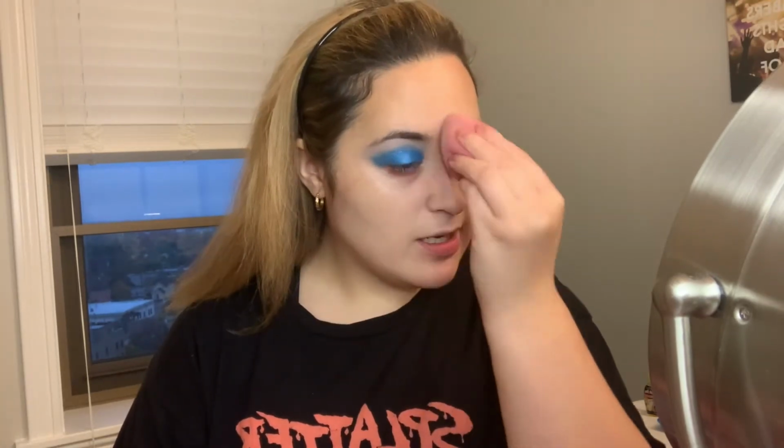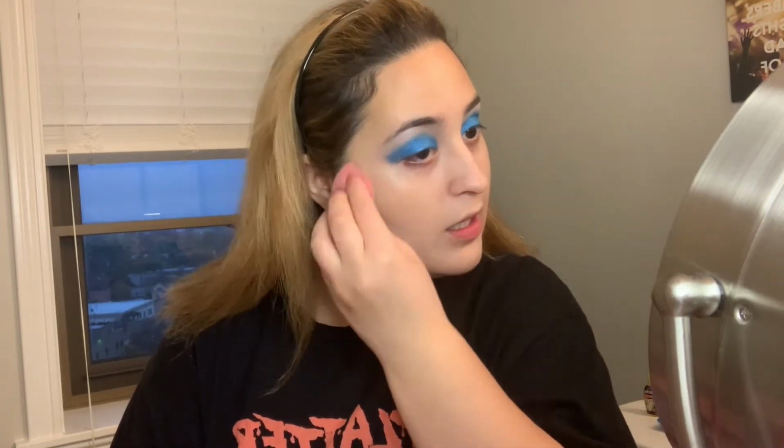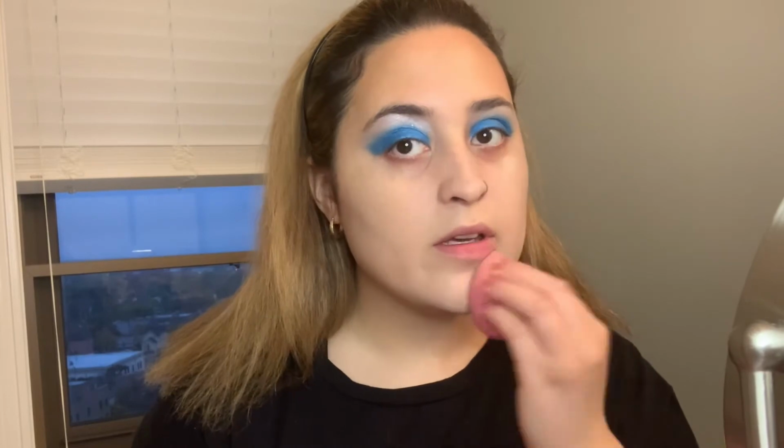Blending. And like I said before, I already did my skincare process, so that definitely helps get the foundation to stick better and to look a lot more smooth. Especially if you have dry skin, you're definitely gonna wanna use a moisturizer right before you put on your foundation. And you know, you don't wanna have your foundation like flaking off your face.